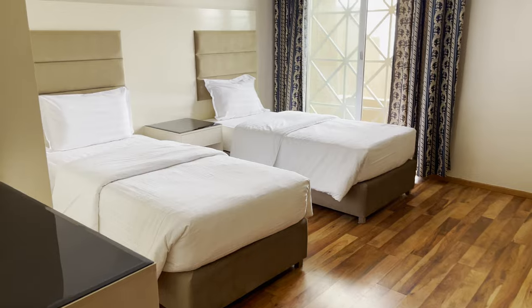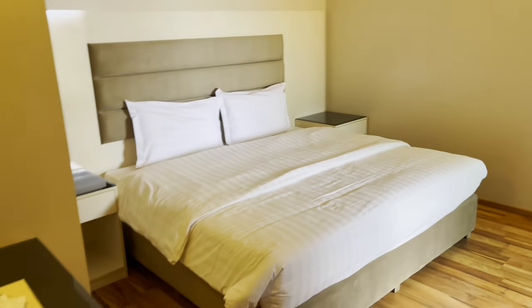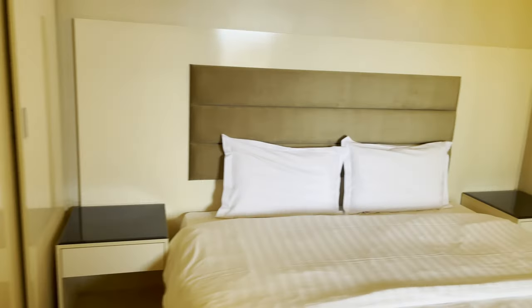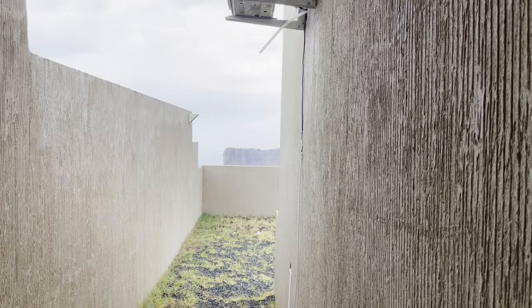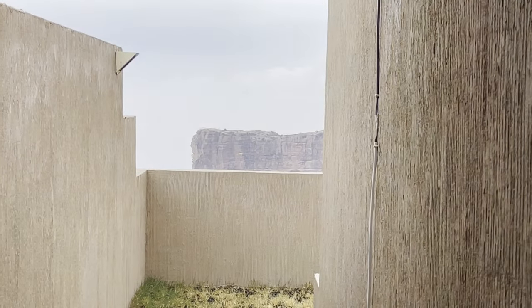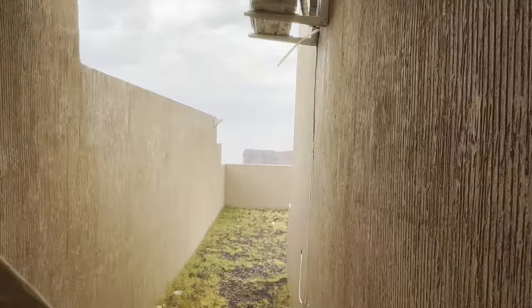And this is a room with two single beds. This is actually the family suite. And this is the main room. And this is the view from the main room. So unfortunately out there is a very cloudy day, but that is the main cliff edge near Al Habala.